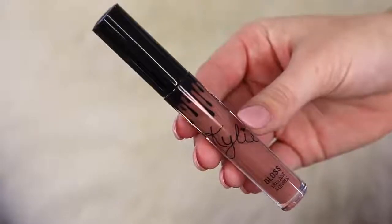This one's in the shade, oh, I do not know how to say that, so I'm going to leave that down below. So next, I'm just going to go over my lips with some lip gloss. I wanted them to be really juicy and glossy, gorgeous for those photos. This one's from Kylie Jenner, and it's in the shade Like.